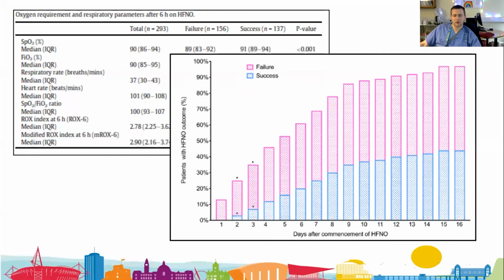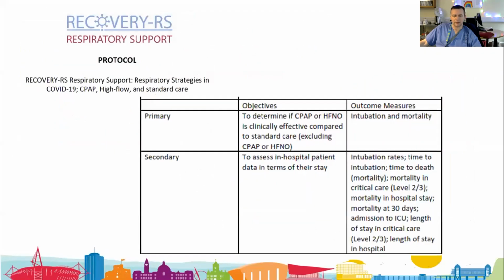And also what we saw is the longer you went on in terms of days of high flow, the more likely it was that you were going to fail high flow. So if we were going up into day seven and beyond, there was kind of a 50-50 chance. Whereas those that succeeded early on, on day two, had a much higher success rate. But I think we would have expected those findings.